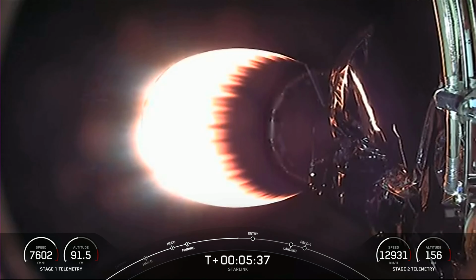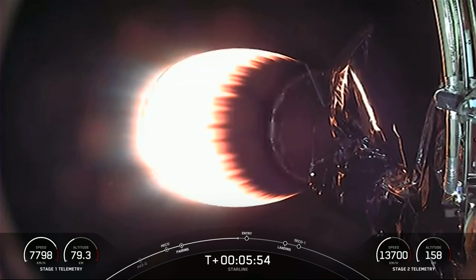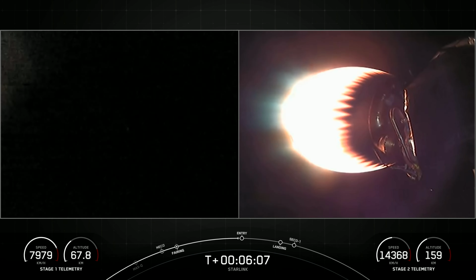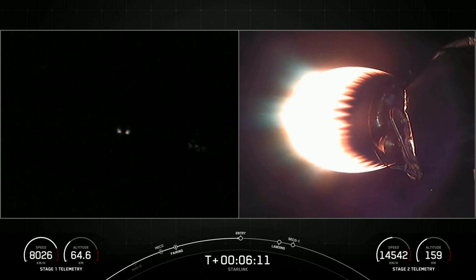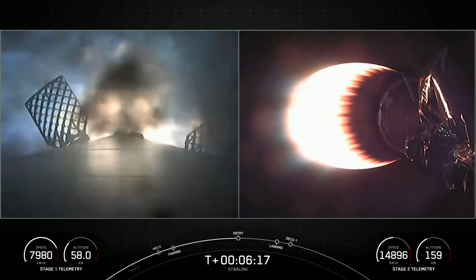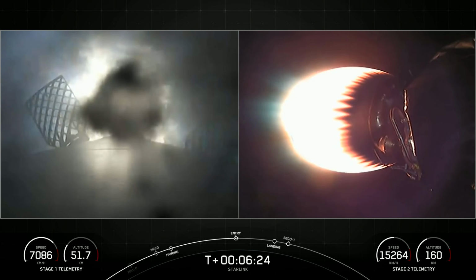Coming up next in the mission is the entry burn on the first stage, which is the first of 2 burns it'll go through in preparation for landing. Stage 1 entry burn. FTS is safe. And there's that call out for the Stage 1 entry burn. Stage 1, which we also call the booster, has ignited its 3 engines, 1, 5, and 9, to help it slow down for atmospheric reentry.